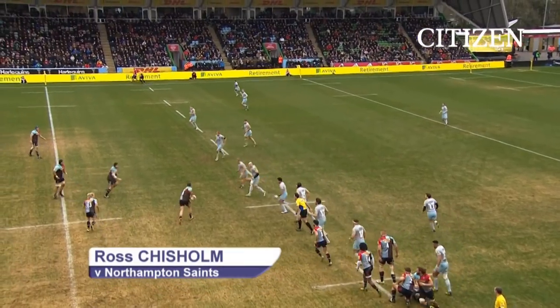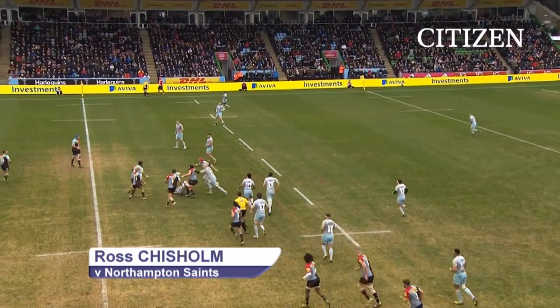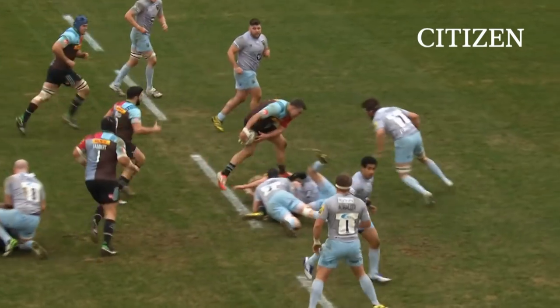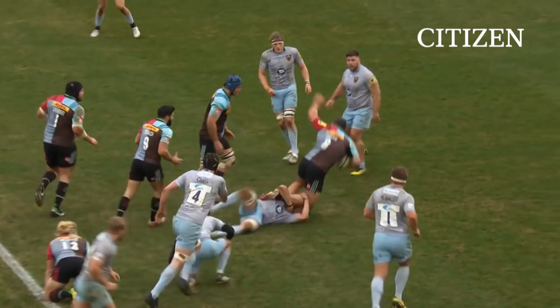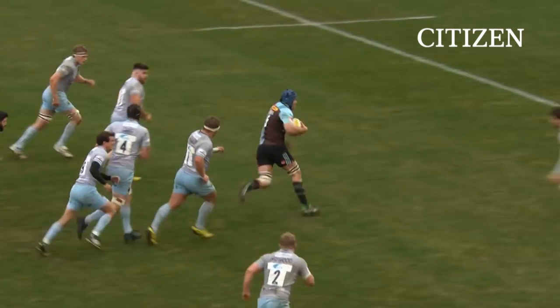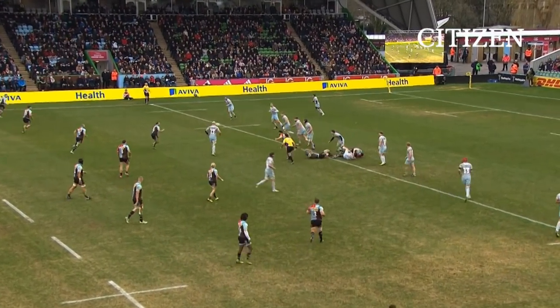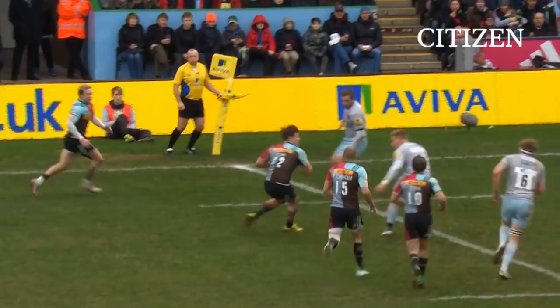An advantage being played. Easter. Lambert still manages to offload, and again to Hopper this time. Thrilling handling from both sets of players. Easter manages to pop it up into Horwell's hands. Horwell straight into Foden, edge of the 22, down the short side where most of the Saints' defence is.